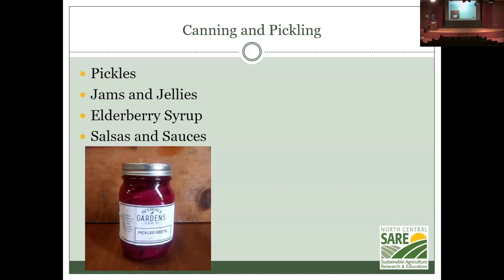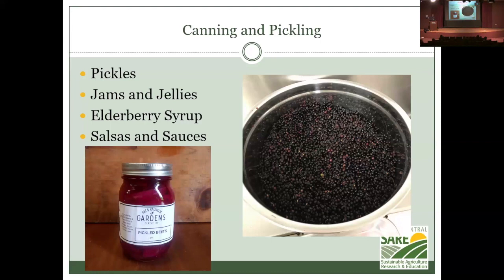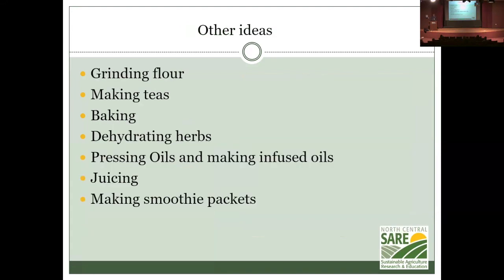Pickles, of course, that's where we sell lots of cucumbers, and we make spicy pickles. We make pickled okra, like it sells out immediately. We make jams and jellies. We make an elderberry syrup that you can put into hot water to make a tea, which is very good. We make salsas and sauces. There's the elderberries before they're cooked down.